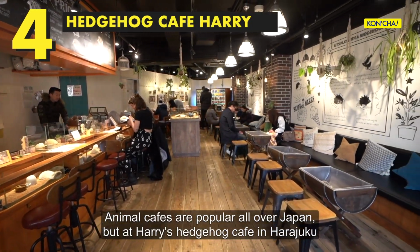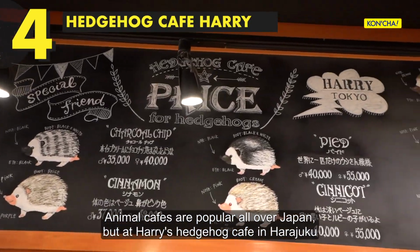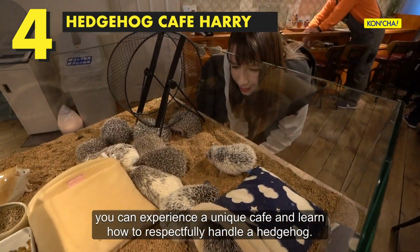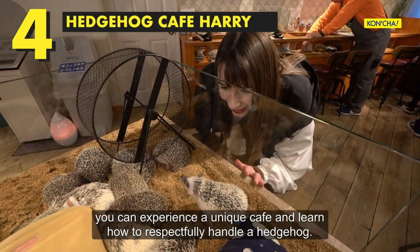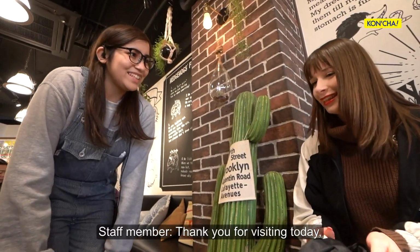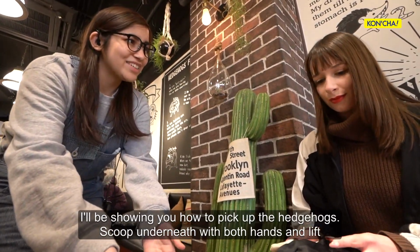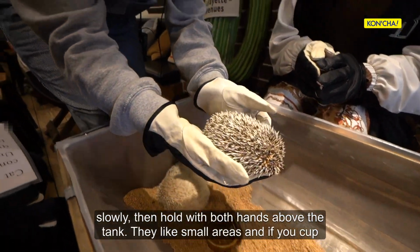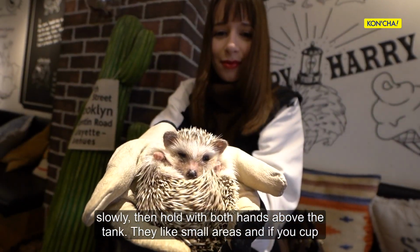Animal cafes are popular all over Japan, but at Harry's Hedgehog Cafe in Harajuku, you can experience a unique cafe and learn how to respectfully handle a hedgehog. Thank you for visiting today. I'll be showing you how to pick up the hedgehog. Scoop underneath with both hands and lift slowly and hold with both hands above the tank.